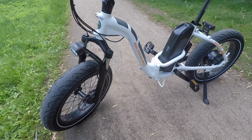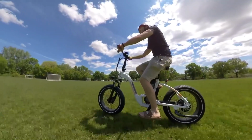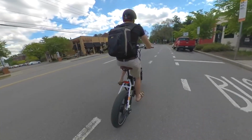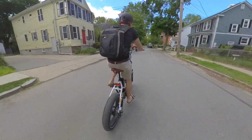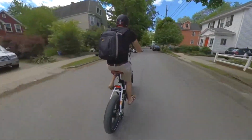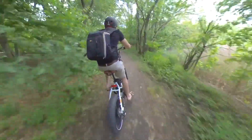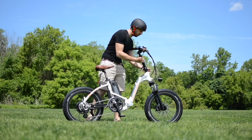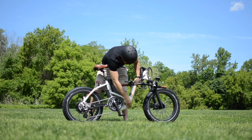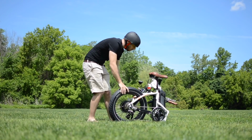Next up, we have the Rad Mini Stepthrough. I did tease this bike during one of my previous top 5 videos, where I called it the baby brother of the Rad Rover, which is Rad Power Bike's main fat bike, and that's really what it is. It's its baby brother. You get those nice fat tires for riding over dirt, grass, sand, or whatever comes your way, but they're also a 20-inch diameter tire, so they're small enough that when you fold the bike up, it ends up being pretty darn small in this tight, compact package, especially for a fat tire bike.